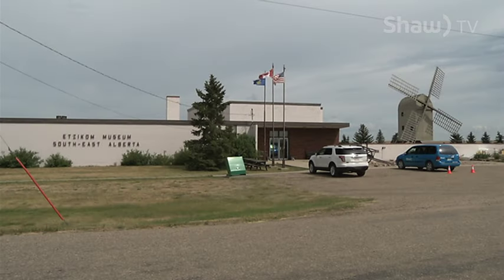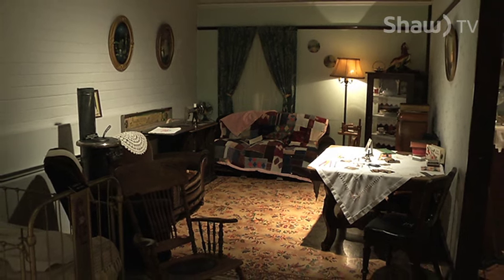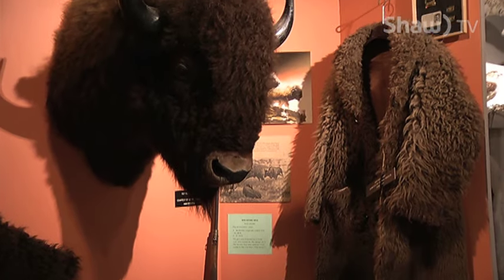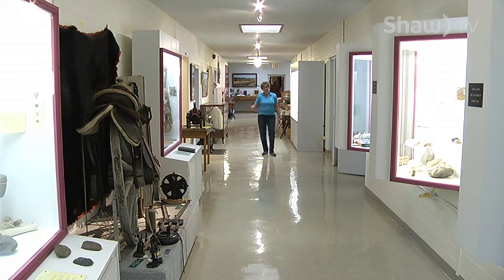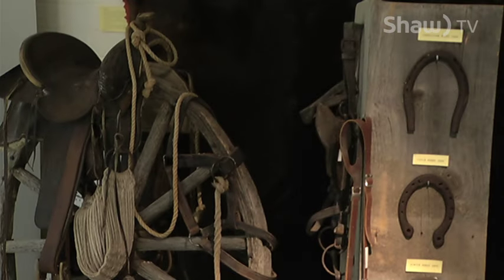Located about an hour from Medicine Hat, the Etzikom Museum focuses on pioneer life in southern Alberta, sharing the stories of many homesteaders, families, and business owners. The museum building was originally a public school but was closed in the late 80s. A historical society was formed and the museum was opened in 1990.